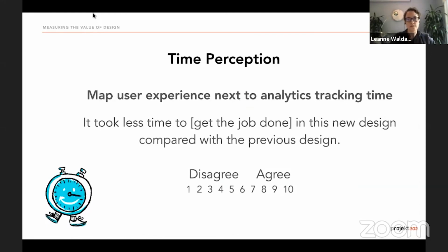Something that's not quite so standard is to think about measuring time perception. So I worked on a design team once where we were looking at a specific workflow, like from here to here, where we realized that it was taking most users, let's just say for the sake of example, 10 minutes. And the goal of changing the design for that experience was to get that from 10 minutes down to 5 minutes. So the engineers, of course, designed a way to measure how much time it took someone to do that workflow in the product. We launched the new feature.